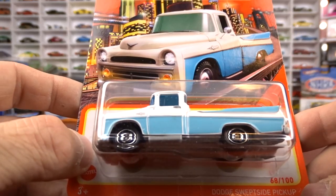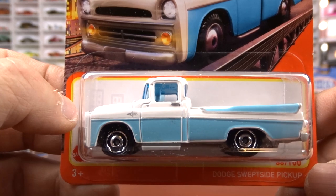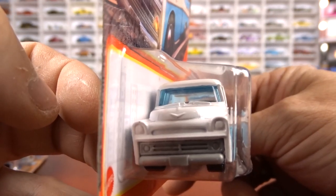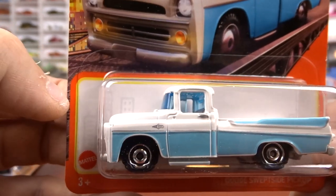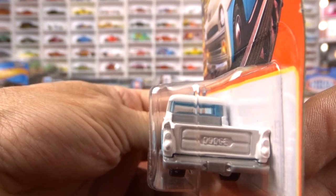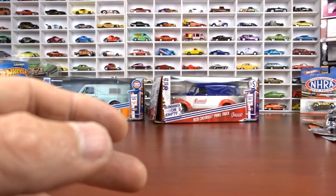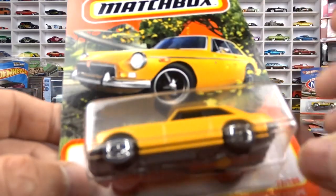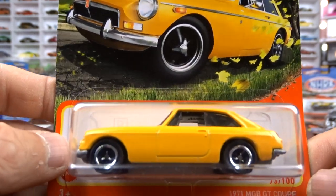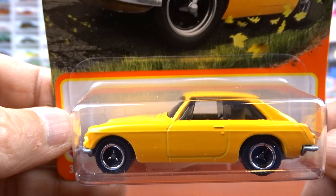Then we got the Dodge sweep side pickup truck, which is very unique for sure. Not a big fan of that blue on there, but the casting is pretty cool. Pretty cool casting. Like that. And then we got this here MGB GT Coupe, which is pretty cool. Not too bad.